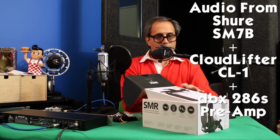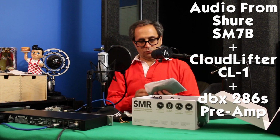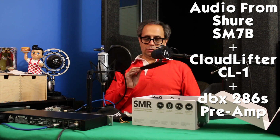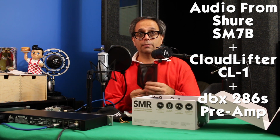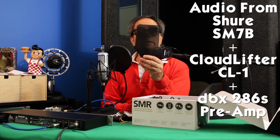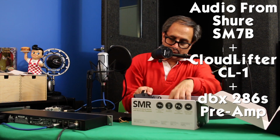And we got the box here. All right. This is the shield itself. Really nicely made. Do have to say that I like that. It's a very fine mesh. I don't know. We'll have to do tests with and without it being engaged.